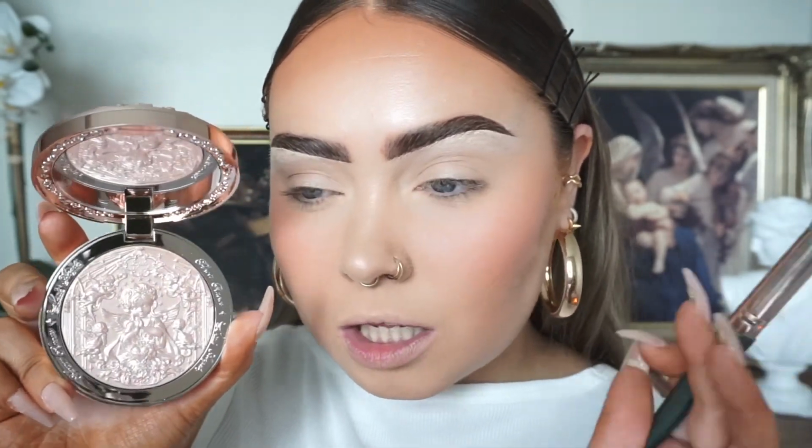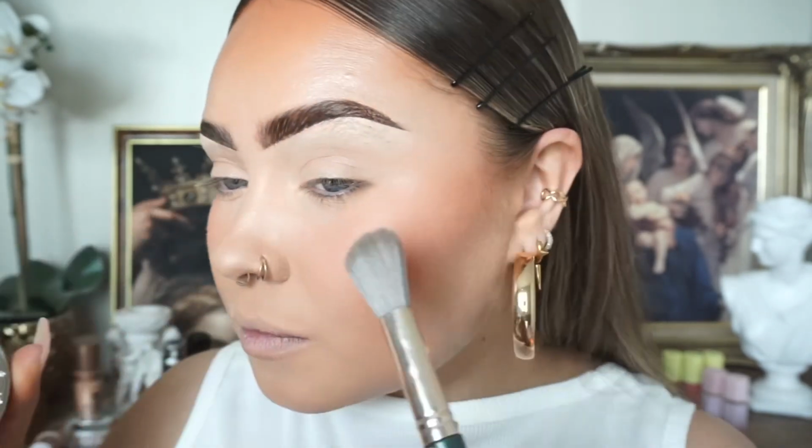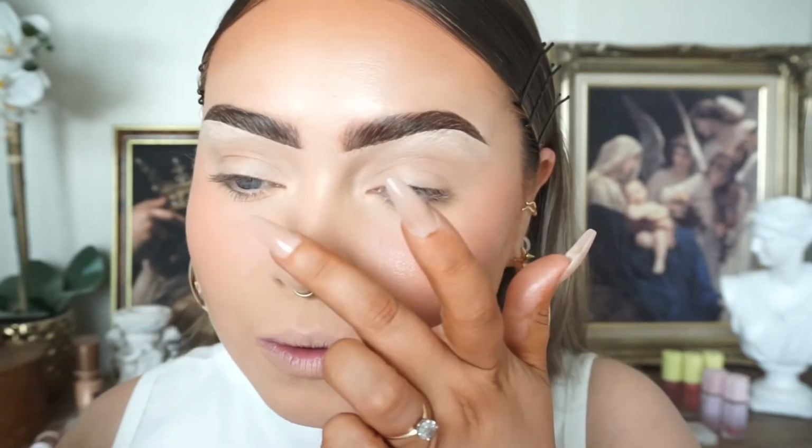So I'm going to go in with Paradise Lost, and this is a kind of rose gold champagne type of colour. It obviously has that really nice pearl shimmer through it. They actually just feel like velvet. Even whenever I was swatching that one on my hand, it just melts into the skin like velvet, and it just feels like satin almost. I'm gonna put a wee bit on my nose with my finger.